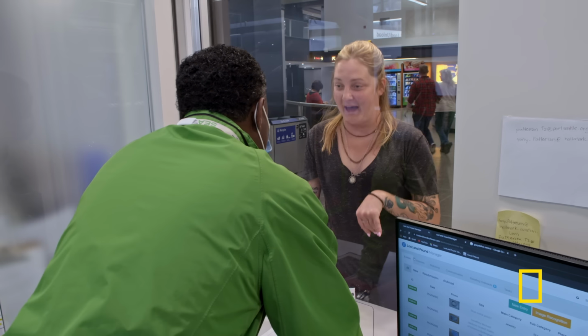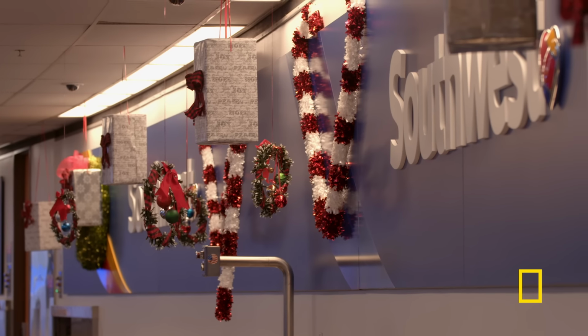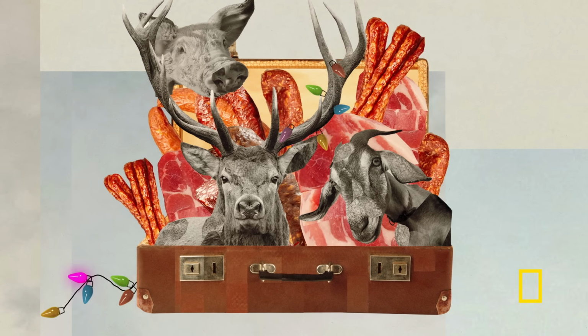I lost my bag. We are always busy here in the Lost and Found office, but we get even busier during the holidays. This past holiday season, we had a suitcase of meat come into our office. The suitcase was filled from bottom to top with nothing but deer meat, goat meat, sausage, many different items.